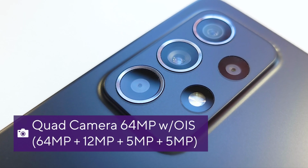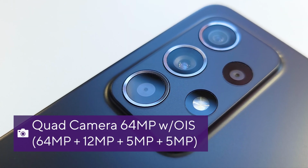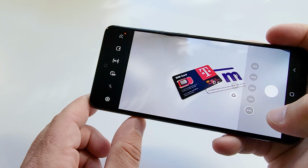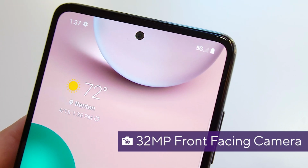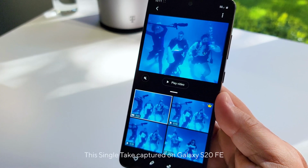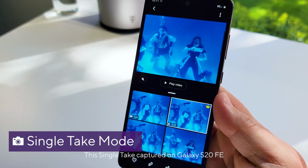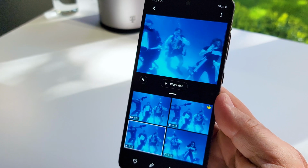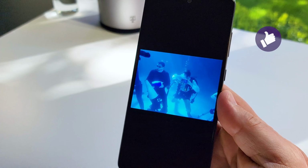On the back, there's a 64-megapixel main camera with optical image stabilization, 123-degree ultra-wide camera, and a depth camera to help with focusing and portrait modes. There's even a 32-megapixel front-facing camera, and I'll get in trouble if I don't mention single-take mode, where your camera takes images and videos for about 10 seconds and then comes back with some fun AI-edited photos, videos, boomerangs, and more. I have to admit, it's one of my favorite features. You've got to check it out.